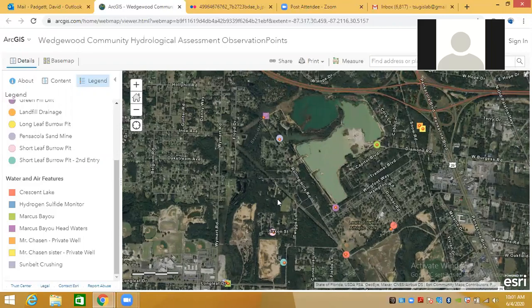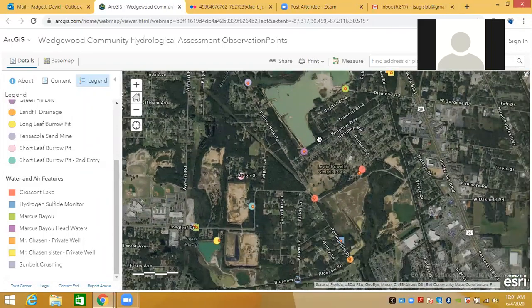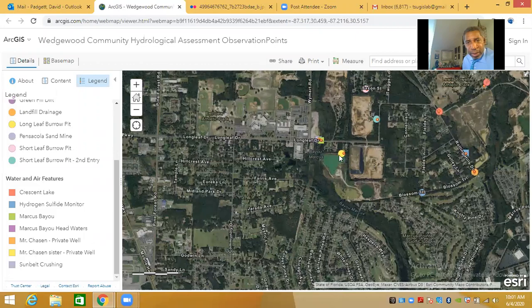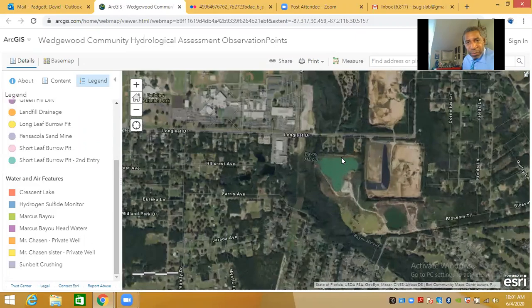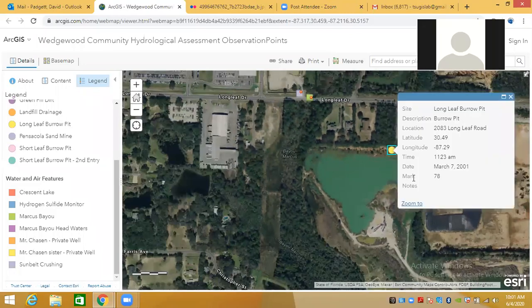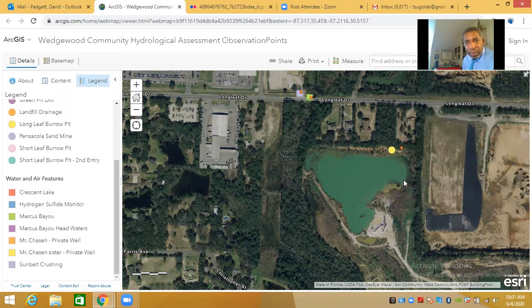Let's see, I'm just trying to find some good places. This would probably be another good place for a drone flight, at Longleaf Borrow Pit, from either side.